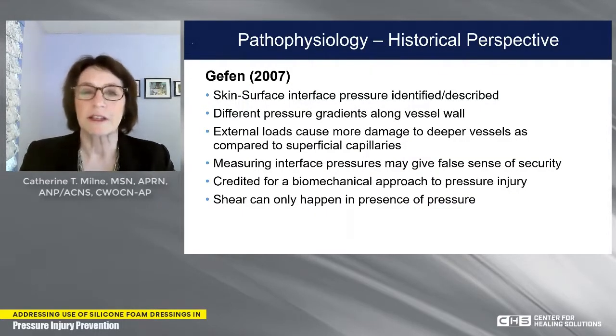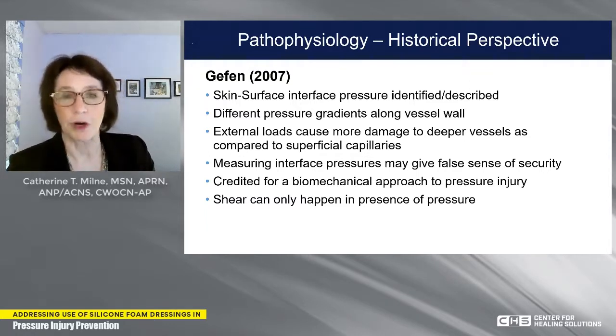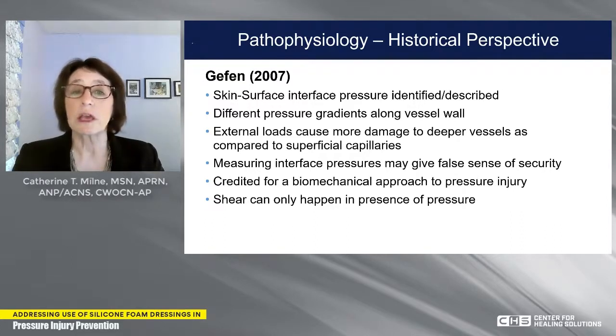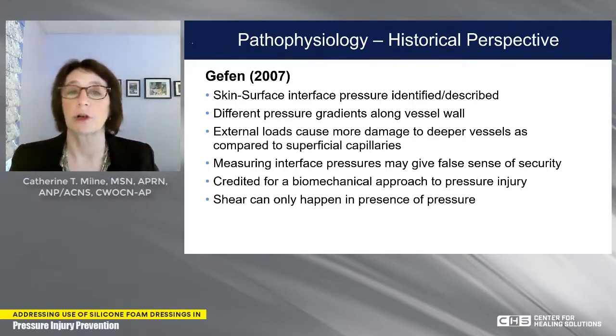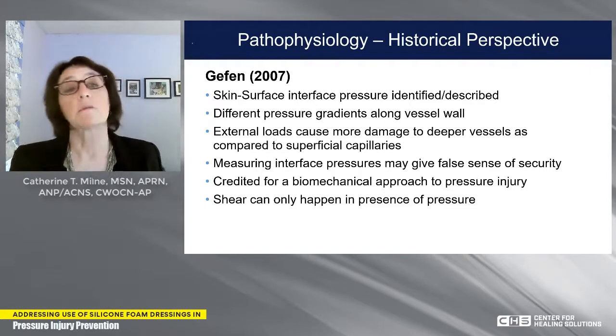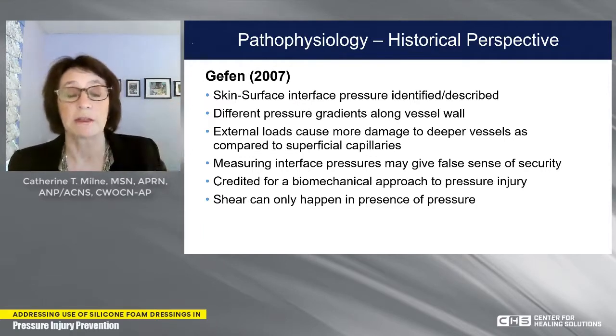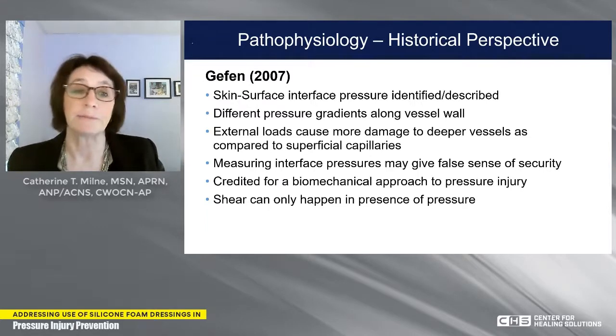So I think our biggest leap in terms of pathophysiology has come with Amit Gefen's work in 2007. He was the first to really identify this surface skin interface pressure that we always refer to. And then he also found out that the external loads cause more damage deep down as compared to the superficial capillaries. And that's really important too, as we learn more about deep tissue injury.